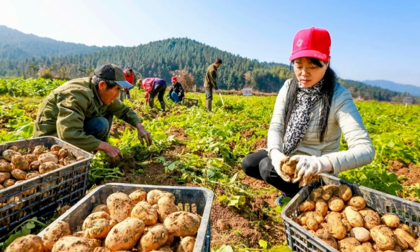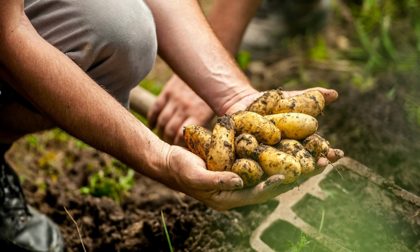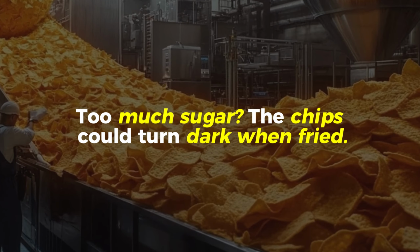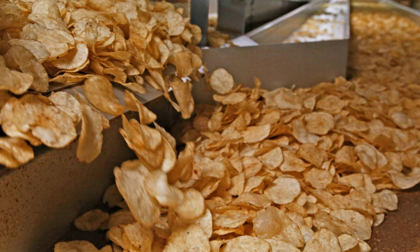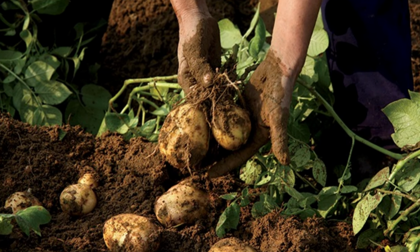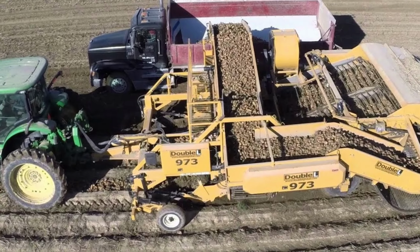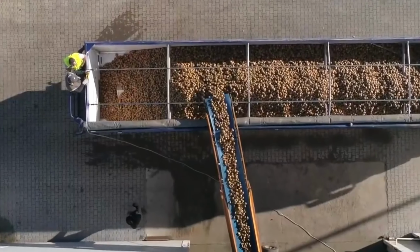Farmers work hard to make sure every potato meets the highest standards. They check for the right texture, starch levels, and even how much sugar is inside. Too much sugar? The chips could turn dark when fried. Too much moisture? They won't get crispy enough. Every detail matters. Once the potatoes are ready, it's time to harvest. Giant machines dig them up from the soil, collecting thousands of potatoes in minutes. But the journey isn't over yet.